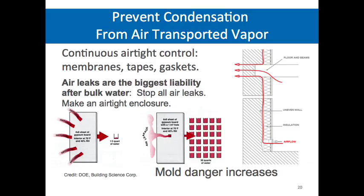vapor diffusion. On the left is a classic Building Science Corporation diagram showing moisture loading through a 4x8 sheet of gypsum board over the course of a winter season. Vapor diffusion wets the enclosure with 1/3 of a quart of water, while a small air leak is carrying 30 quarts of water into the enclosure, an exponential difference.